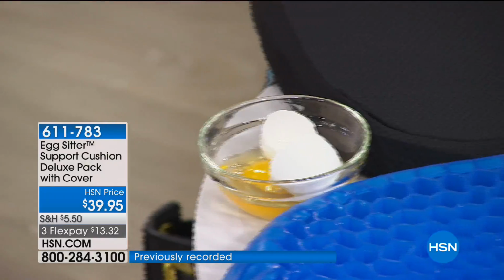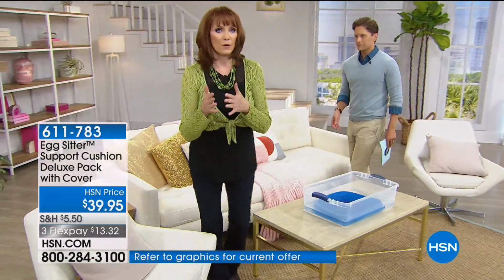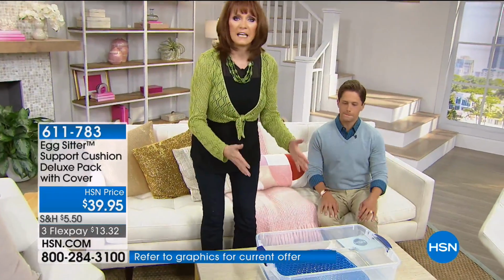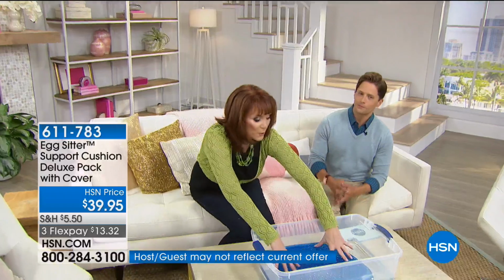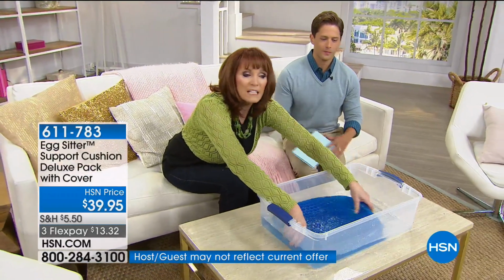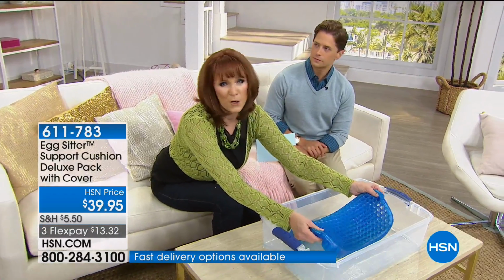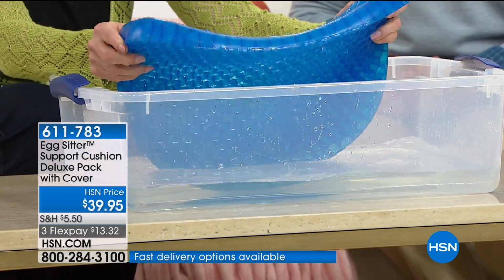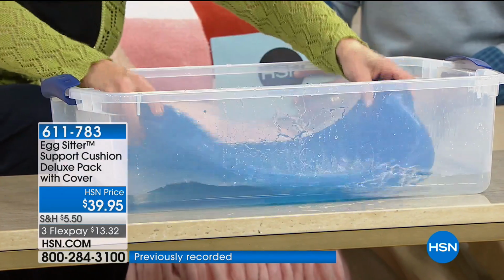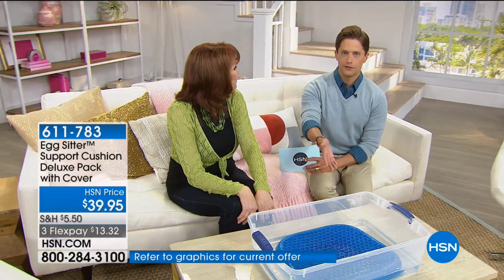Now let's go over to this table because this is an important point that I want to make because no other sitting cushion that I know of can you rinse in the sink, can you put in the bathtub. So here, I have it sitting in a container of water because I can rinse it when there's an incontinence problem. If somebody's in a nursing home or your mom's aging or your dad, you don't have to worry that it's going to get stinky and all you can wash is the cover. And you can rinse this. And I love the idea of putting it in the bathtub. It can actually be a support for you in the bathtub.